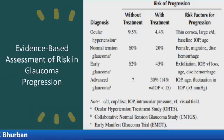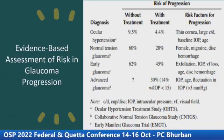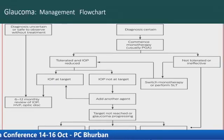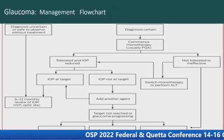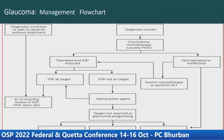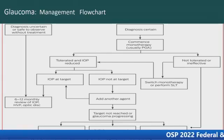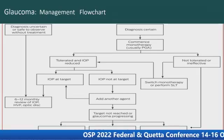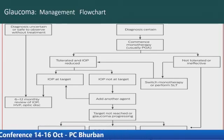We have evidence-based assessment of risk factors in glaucoma progression. There are so many landmark studies which have determined the different risk factors for progression, which we have to watch during our treatment protocol. This is the normal glaucoma management flow chart. We start treatment when we are certain that the patient has glaucoma and is progressing. There are different views on when to start treatment with suspected glaucoma or ocular hypertension, but usually the treatment depends upon the progression of the disease, and once we are sure about that, we start it.